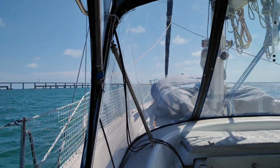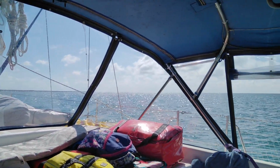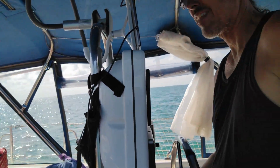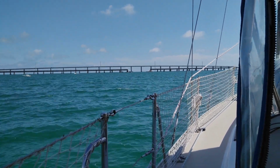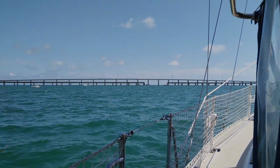And it's about 65 feet high, something like that. So there's plenty of room. There's a smaller bridge that they opened a section up. That smaller bridge is the bridge that would go down to Key West. And I think at one time that was a railway. And then eventually they turned it into a roadway.